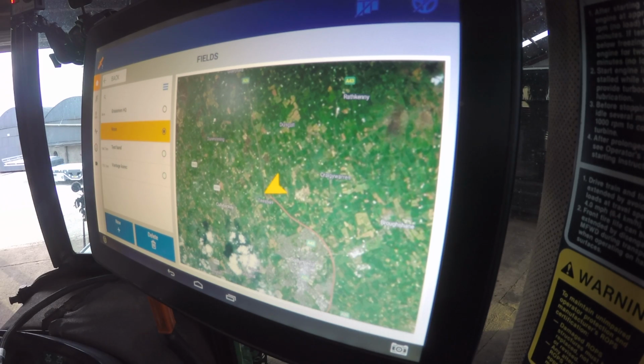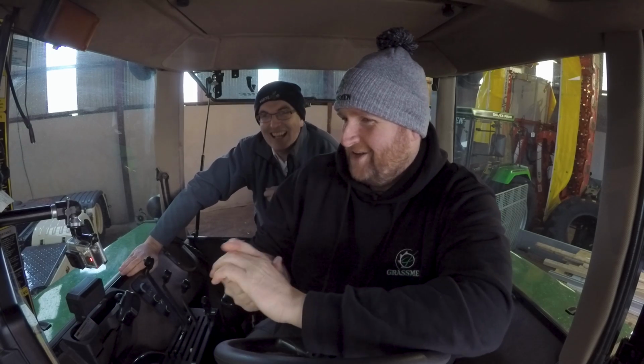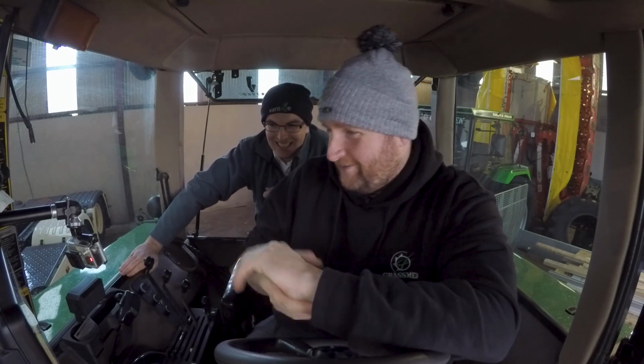And she's ready. She thinks I'm in this moss field. And you've got your Google Maps on the right, just to make sure you are in the right place.